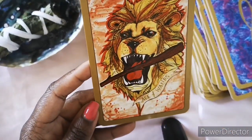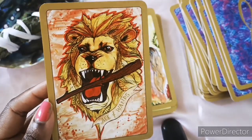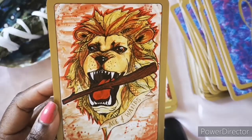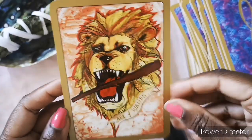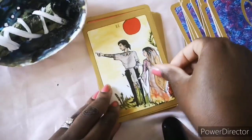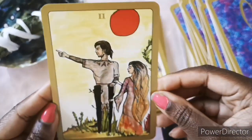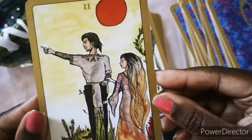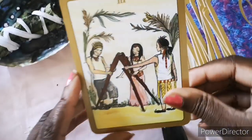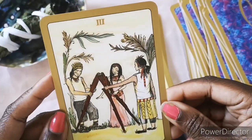So yeah, Ace of Wands. Look at that. Look how powerful this card is, how effective it is. Just a burst of energy, passion, creativity. Amazing. And then you have the Two of Wands. Making a plan together. Like Bonnie and Clyde. Then we have the Three of Wands. Actually putting things together, putting things into action.